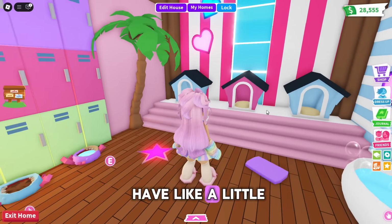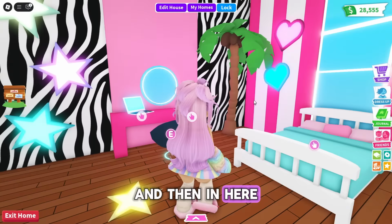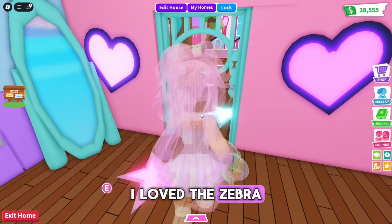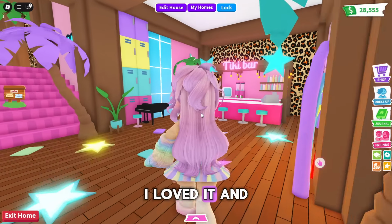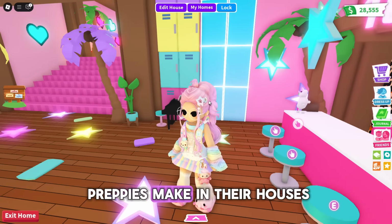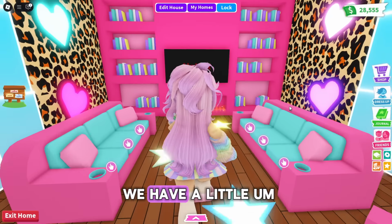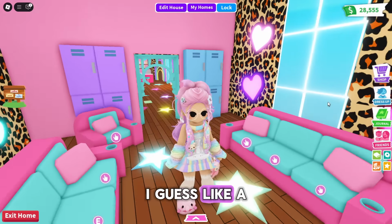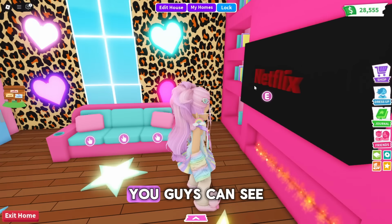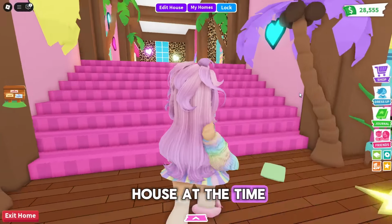So over here we have a little pet area. Cute. And then in here we have a bedroom. I loved the zebra print. I really did. I loved it. And then here we have a little tiki bar, which I saw a lot of preppies make in their houses, so I tried to make that as well. And then in here we have, I guess, a living room, and we have a Netflix. You guys can see that. So yes, I was definitely proud of this house at the time.